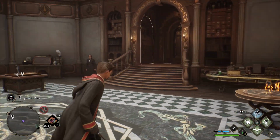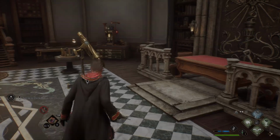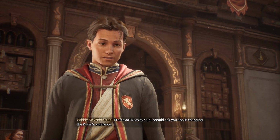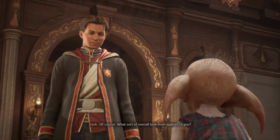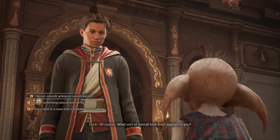Oh, nice. Okay, I think I've fiddled about enough here. Crack on. I've got to speak to Deke now, have I? Professor Weasley said I should ask you about changing the room's ambience. Of course. What sort of overall look most appeals to you? Apparently gothic and black. The cool moonlit ambience sounds perfect.